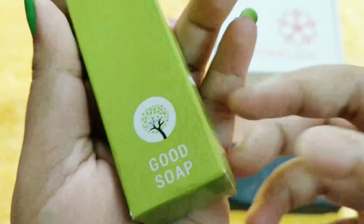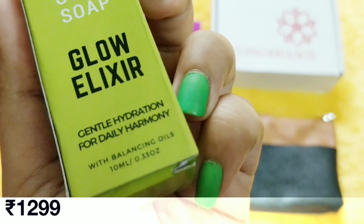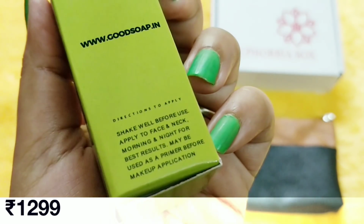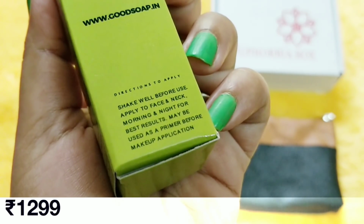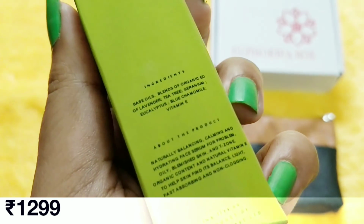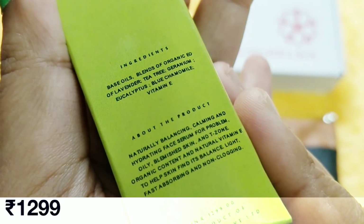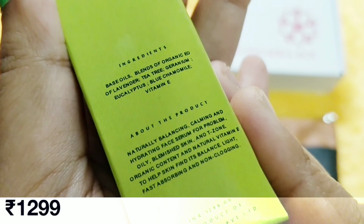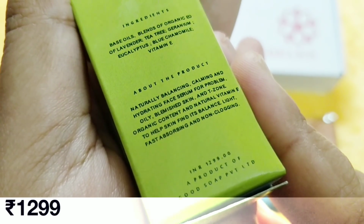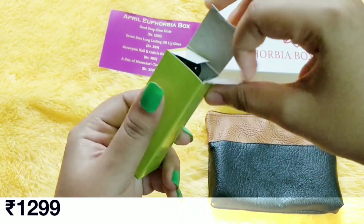So let's get started. First product is from the brand Good Soap, and what we have here is a Glow Elixir for gentle hydration for daily harmony with balancing oils. It's 10 ml of the product, and you can use it on your face and neck morning and night. You can also use it as a makeup primer. That's great. The main ingredients include base oils, a blend of organic lavender, tea tree, geranium, eucalyptus, blue chamomile, and vitamin E. Wow, that's great. It is good for problem oily skin, blemished skin, and for oily T-zone. It is non-clogging and fast absorbing. The claims are already drool-worthy.